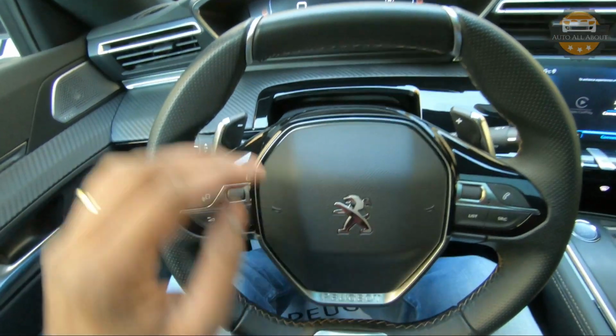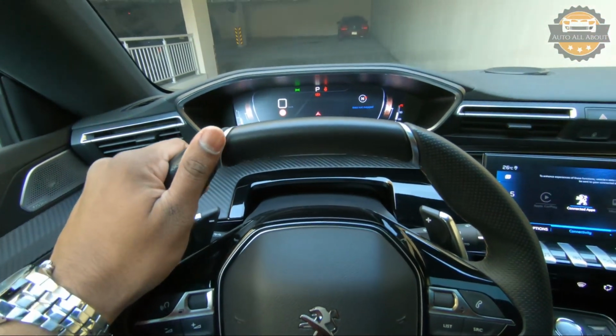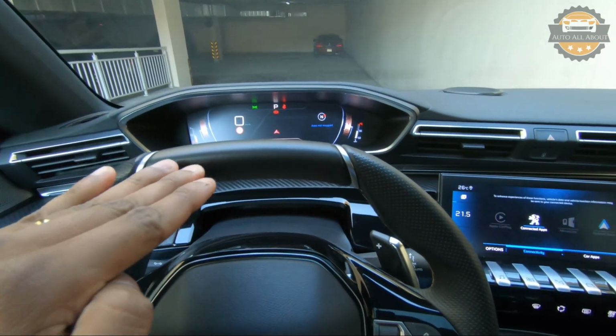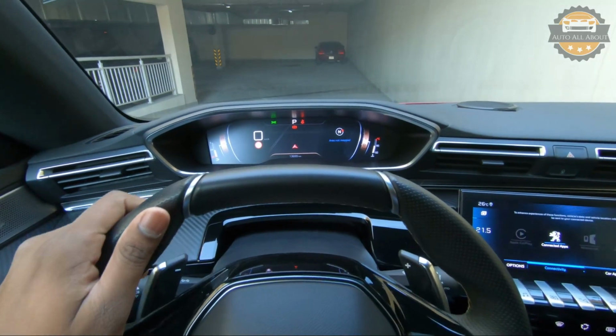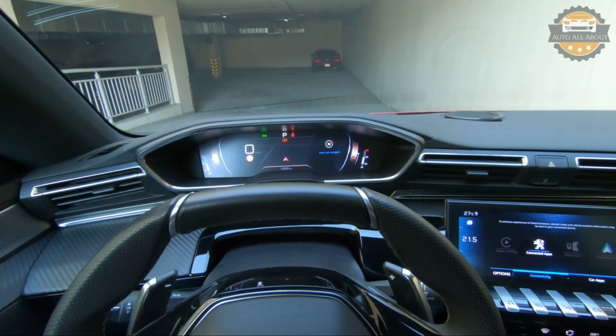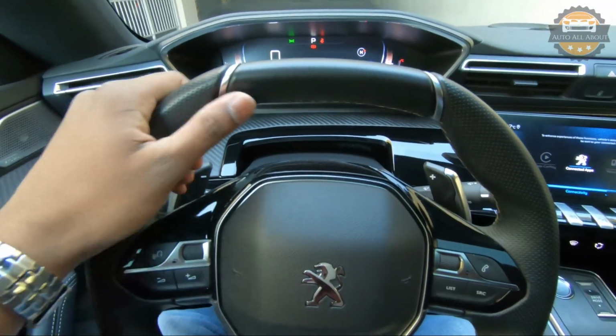As we can see, the steering wheel is kind of an oval shape. That's because in this particular car, unlike other cars, we have to look at the instrument panel from above the steering wheel itself. So for that purpose they have made a flat top for the steering wheel. It's a really beautiful steering wheel, and it's quite compact as well.